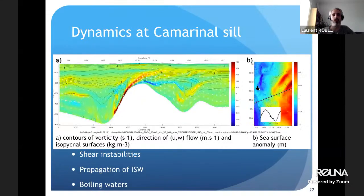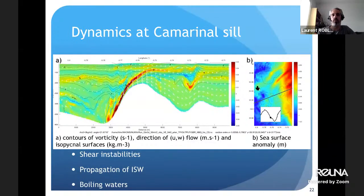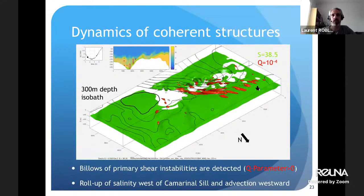You can see shear instabilities, propagation of the internal waves, and this simulation allows the investigation of shear instabilities in the density flow west of the Camarinal Sill. Here with the same transect, we have a view starting from here. North is there, west is there.